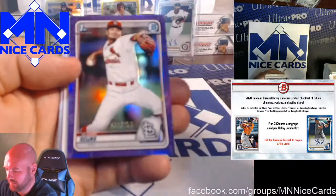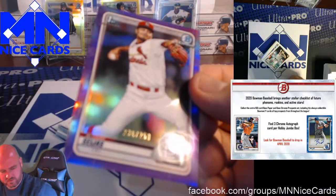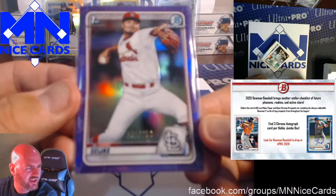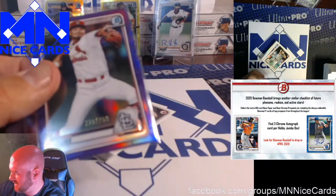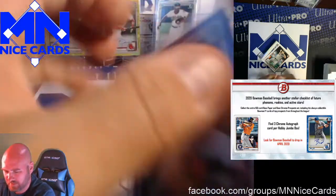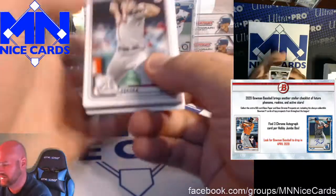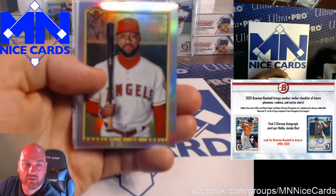Lazovich, here's a purple. Siejas. Purple. Yeah, he got called up out of nowhere. That's true. Here's this going, Matt. He got called up out of nowhere, and then stuff just doubled or whatever, you know. I remember that. All right, we got to have an auto in this last little stack here. I'll be quiet for now.